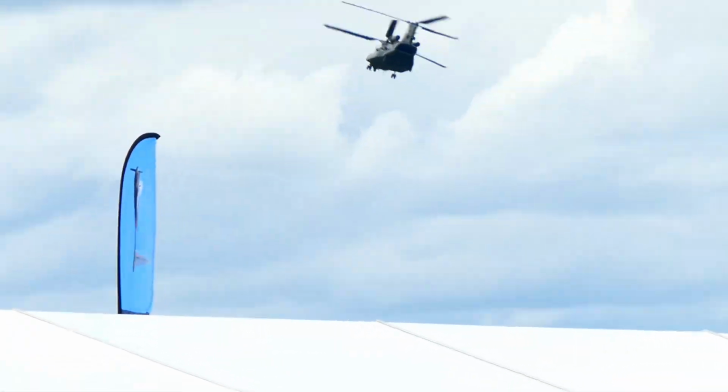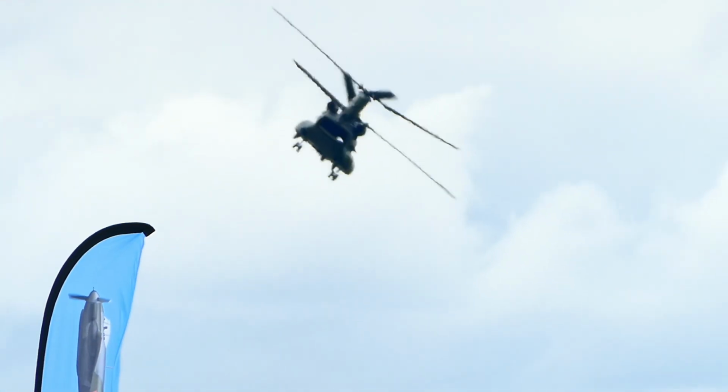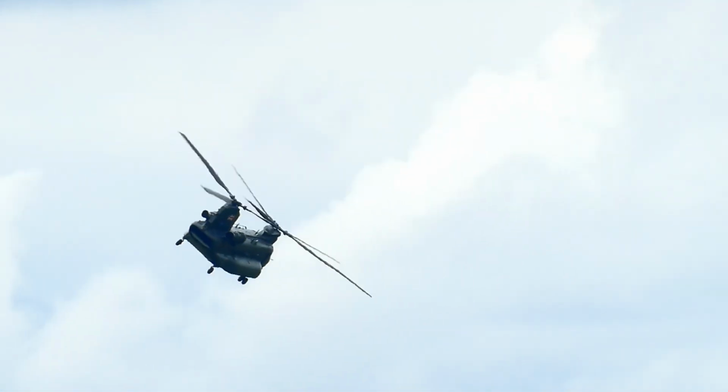Although not fitted today, 3 defensive weapon systems can be found mounted on the helicopter, one on either side and one on the tail ramp. Their sole use is to protect the aircraft and are only used in life-threatening situations.